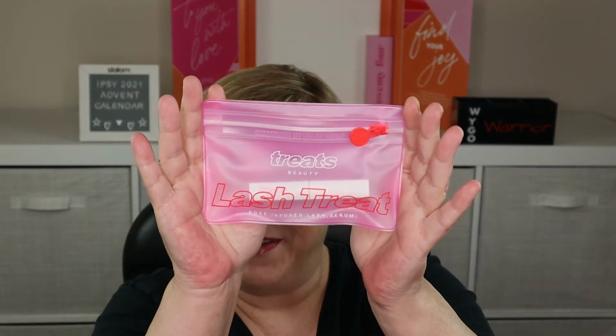Another large but very lightweight box. What is this? We have Lash Treat from Treats Beauty. It's a rose infused lash serum. Oh, yes. I don't like the scent of rose. They say rose, I don't smell rose.